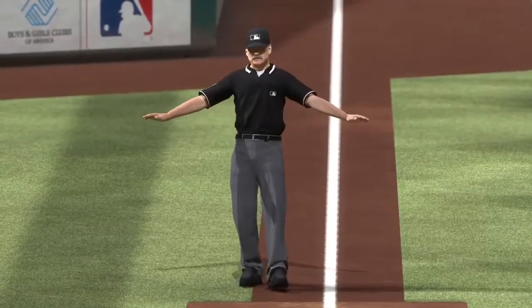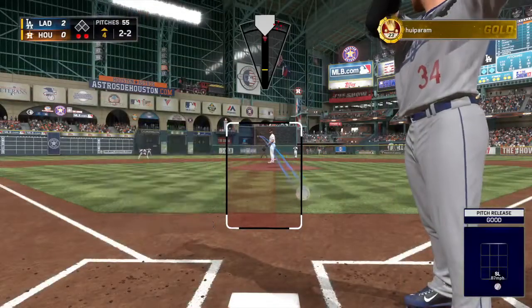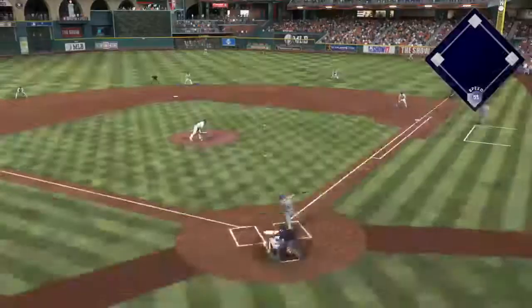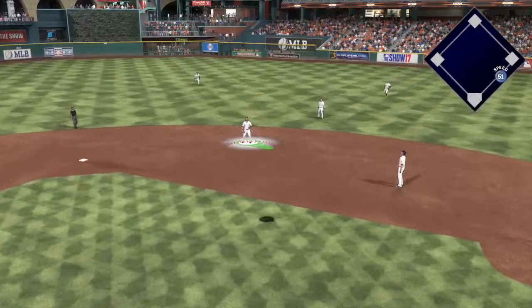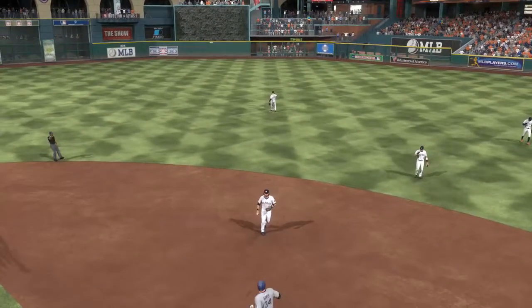Checked his swing there, and did he go? No, he did not, says the third base umpire. Ball 2. Into the windup. Here comes the 2-2 pitch. This pitch is popped up. Crawford is there for it. And that's the 3rd out.